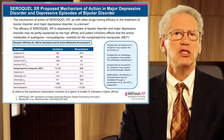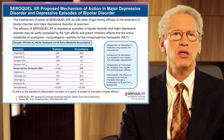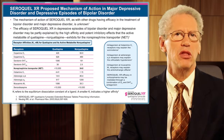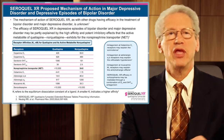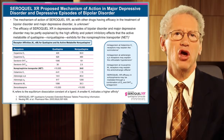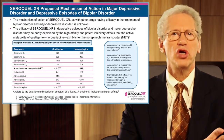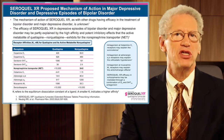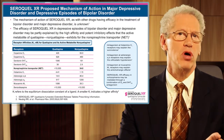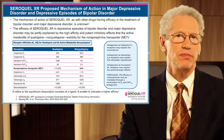Note that antagonism at histamine H1 receptors may explain the somnolence, while antagonism at adrenergic alpha-1b receptors may explain the orthostatic hypotension, and antagonism at muscarinic M1 receptors may explain the anticholinergic effects. When looking at both quetiapine and norquetiapine, you can see that they both have affinities for multiple neurotransmitter receptors, including dopamine D1, D2, serotonin 5-HT1A and 5-HT2A, histamine H1, muscarinic M1, and adrenergic alpha-1B and alpha-2 receptors.